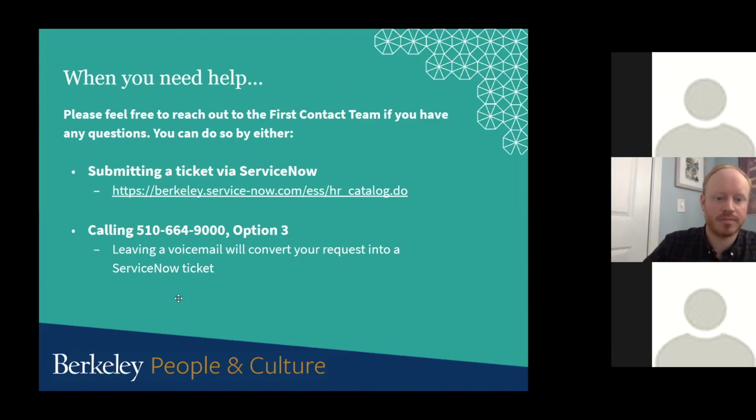When you need help, please feel free to contact the First Contact team. I've listed the link here to submit a ServiceNow ticket. It'll also be available in any of the emails that the system sends out. Finally, if you cannot submit a ticket, we've also provided a call option. Leaving a voicemail through that option will convert to a ServiceNow ticket.